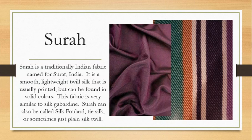This fabric is very similar to silk gabardine, and if you see some sarat and call it silk gabardine, I'll excuse you. Same if you find some silk gabardine and call it sarat, I'll excuse you. I think it's similar enough that you can use them interchangeably. Sarat has different names too. It can also be called silk foulard, Thai silk, or sometimes plain silk twill. If we call it silk twill, we're just identifying the fiber and the weave.